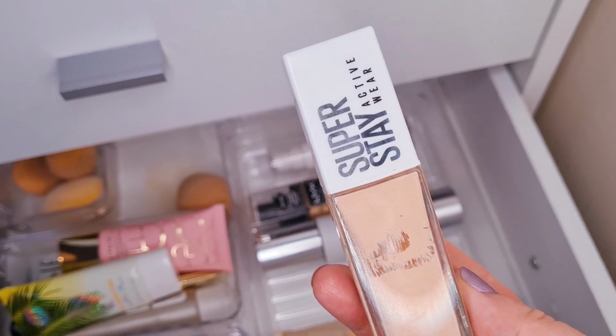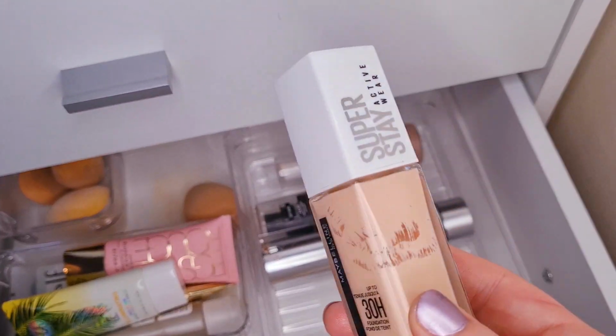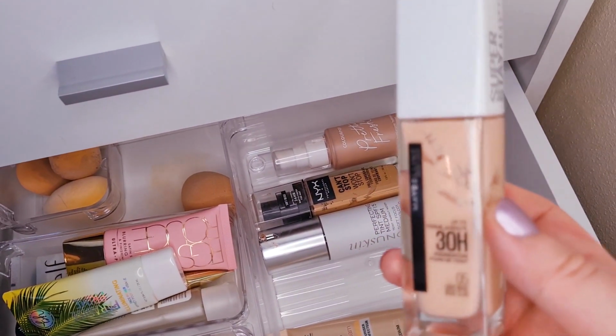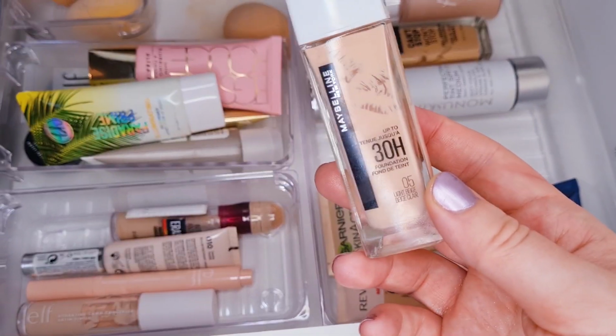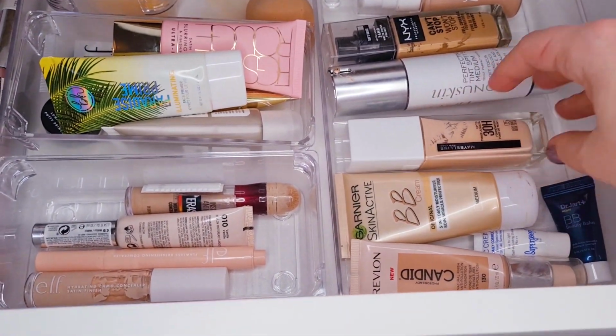This one I've been using quite a lot just to get through it, even though it is a newer item, because I don't like it. So I was using it quite a lot because I was trying to figure out what I can do to get rid of it in a way. It is the Maybelline 30-Hour Superstay. I just wasn't impressed by it at all.